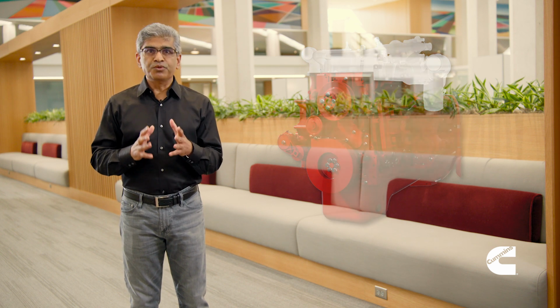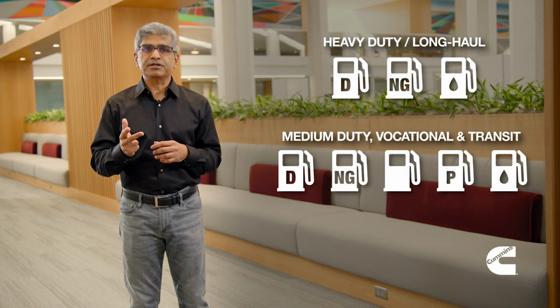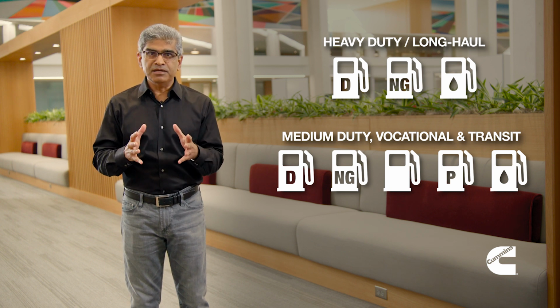We've already announced both natural gas and hydrogen-powered 15-liter engines for the heavy-duty and long-haul markets. We'll soon be offering gasoline, propane, and hydrogen internal combustion engines designed for the medium-duty, vocational, and transit applications.